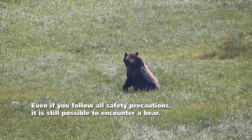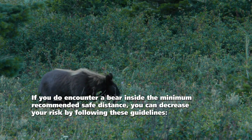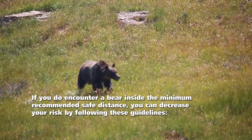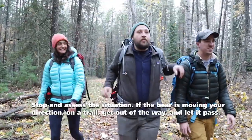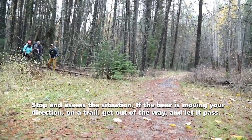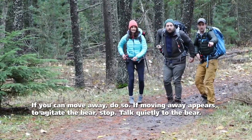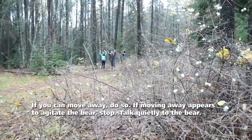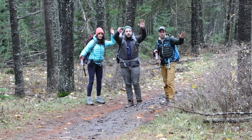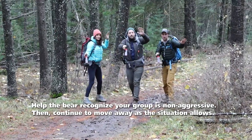Even if you follow all safety precautions, it is still possible to encounter a bear. If you do encounter a bear inside the minimum recommended safe distance, you can decrease your risk by following these guidelines. Stop and assess the situation. If the bear is moving in your direction on a trail, get out of the way and let it pass. If you can move away, do so. If moving away appears to agitate the bear, stop, talk quietly to the bear. Help the bear recognize your group as non-aggressive, then continue to move away as the situation allows.